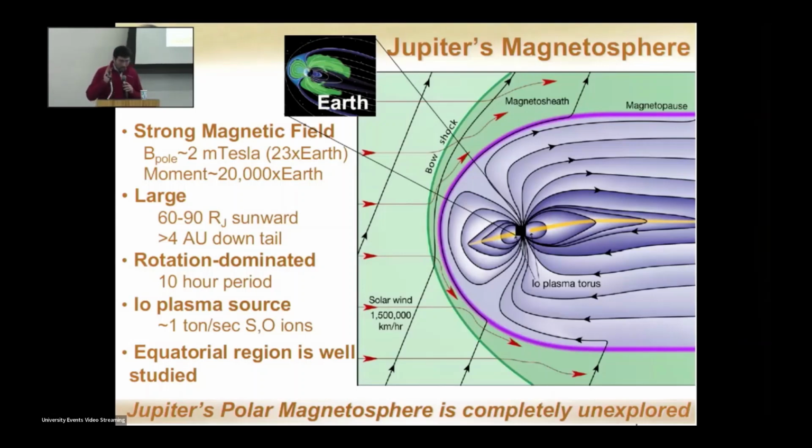Okay, now a couple of differences to Earth. As I mentioned, it's a very large magnetic field, very powerful. It can stand off the solar wind at vast distances. And in addition to that, it's a very fast rotating magnetic field, and that's because a day is about 10 hours long at Jupiter. And it's also filled with charged particles. And those charged particles start their life at Io, which is Jupiter's innermost Galilean moon. And essentially, Io releases about 1 ton per second of volcanic material. And I'll show some very cool images of Io.